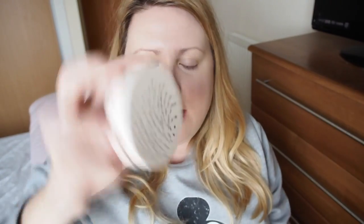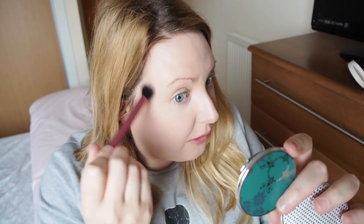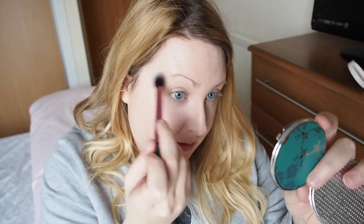For highlight, I use the Topshop Crescent Moon highlighter. I've had this for absolutely ages as well. I think it was the first highlighter I ever bought. I've got some others, but I still reach for this one most days. So yeah, just blend that in along the top there, and then down my nose, a bit through the eyebrows and top of my lip.